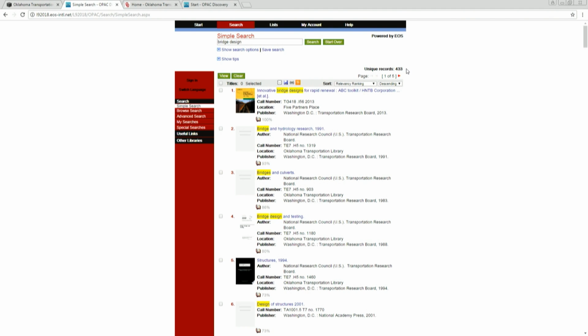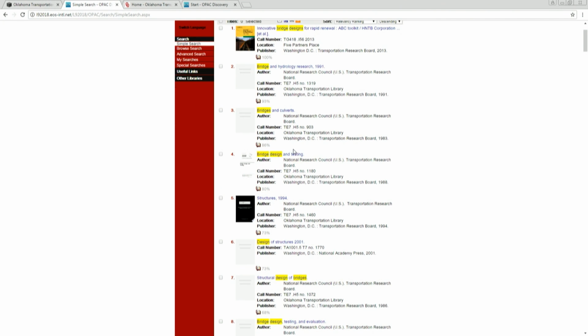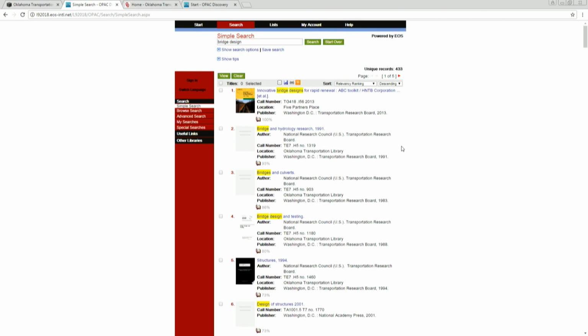Not an insubstantial amount. So say you're looking over and you'll notice the yellow highlighting. The yellow highlighting is going to highlight everything related to the keywords that you searched, including bridge and bridge design, in either order. We can modify this search to only include documents that say bridge design or include all of the words in the term that we've just typed.